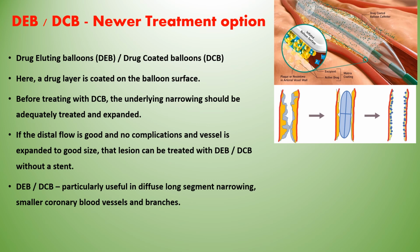So these are specifically useful right now in diffuse long segment narrowing, where there is a very big segment of disease causing severe narrowing where you can't place a stent, but you want to expand the vessel to a reasonable size. Then you can dilate the vessel and apply this drug coated balloon. So this is one subset where it is very much useful, diffuse long segment narrowing.